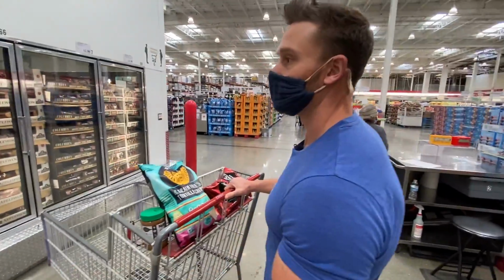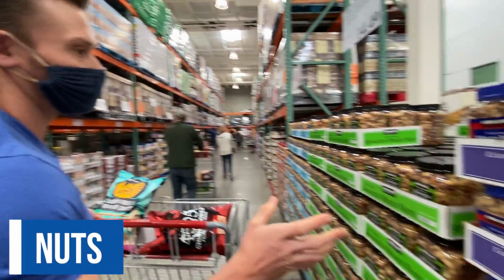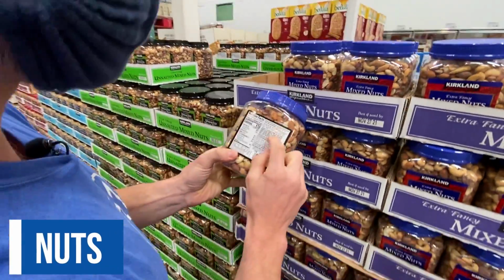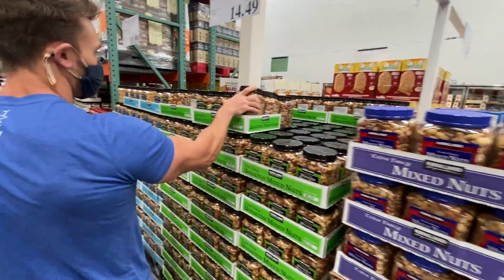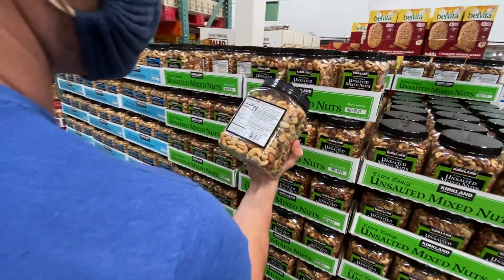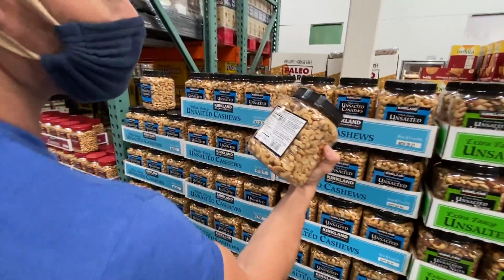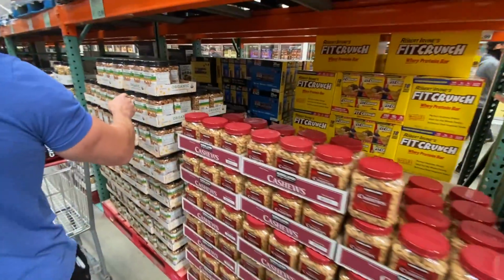Bacon, definitely paleo. I would go for the thick sliced if you can. Okay, when it comes down to nuts and you're doing paleo, very important that you find ones that do not have additional oils. So in this case, they added peanut oil. So let's try to find some ones that don't. Unsalted mixed nuts, still have peanut oil. Unsalted cashews, peanut oil. I think these are gonna be the same.